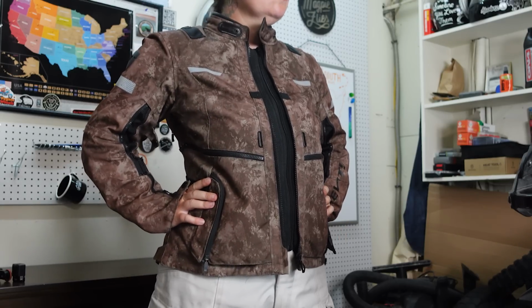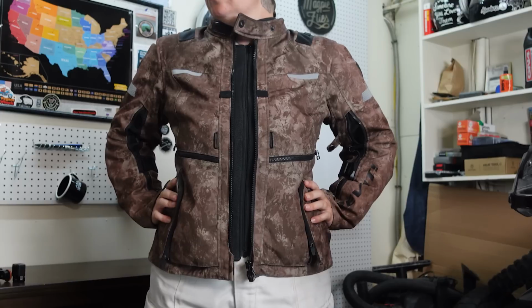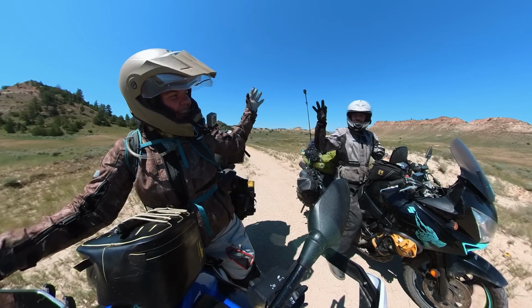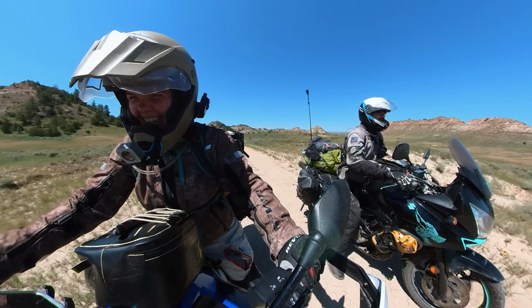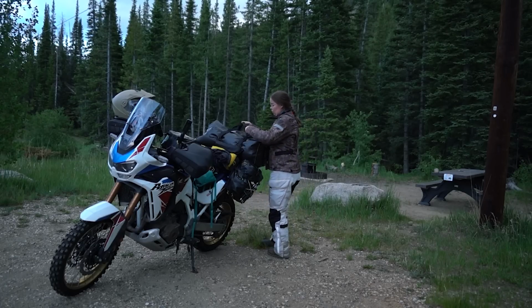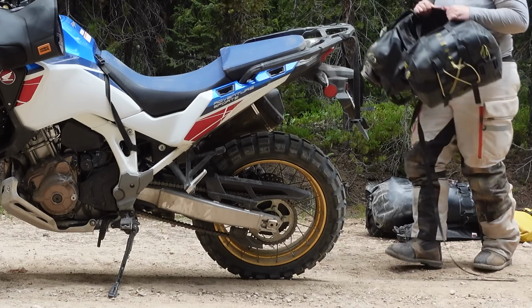But all things considered, this jacket has been performing so well. I have gone from below 38 degree temperatures all the way up to 104 in this jacket and pants combo thus far, and I am so happy with it. And I can't move on without briefly talking about functioning thigh pockets.